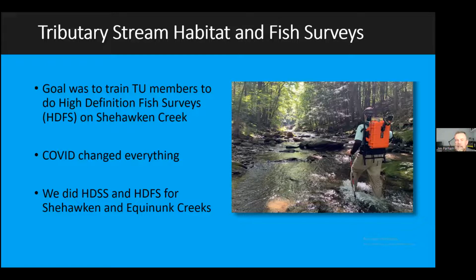We were planning on coming in and training the Trout Unlimited members to go out and do the surveys, because it's very low tech and very doable. It doesn't take a whole lot of money or experience to do this. In fact, the best people are the people who are actually fishermen, because it's very analogous to fishing. So as with many projects and many things in all of your lives, COVID changed everything. We could not meet with everybody, do hands-on training, hand gear back and forth, do all of that stuff that we had planned. So we changed on the fly.